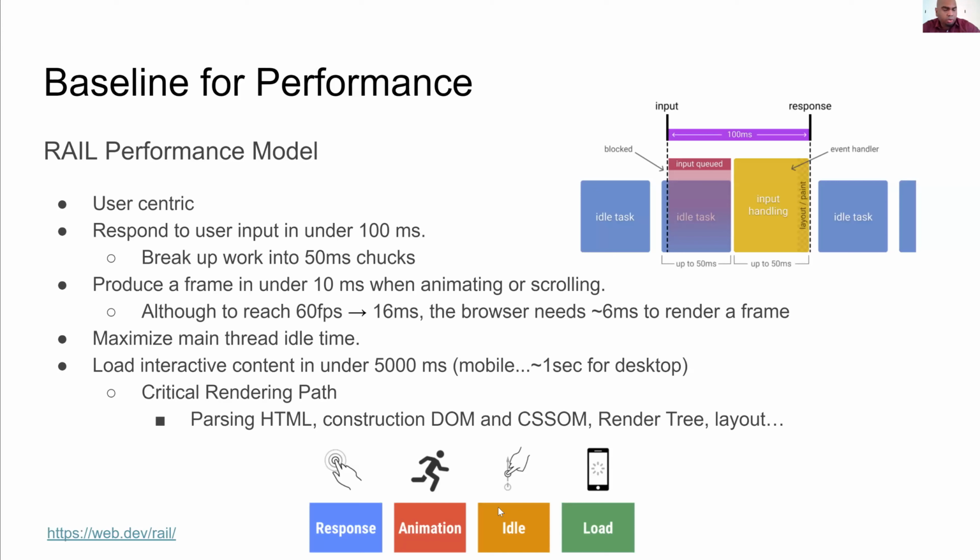Okay, and then load. With load, you want to load your assets and get something on the screen in under 5 seconds. That's actually for mobile. That's their mobile recommendation. I think for desktop, a second of load time is a good goal. That's what people expect. On mobile, there's a little more leniency. And with load, it's not just load, because we're talking about perceived performance. Someone is not going to perceive your application as loaded just because it downloaded all the assets it needs. If there's a blank page because you're doing some processing, then the user is going to think you're still loading.